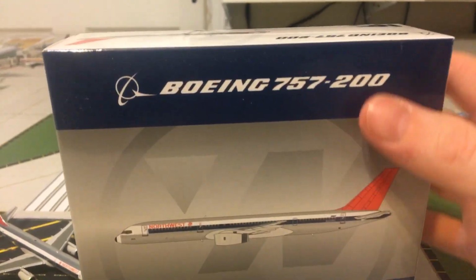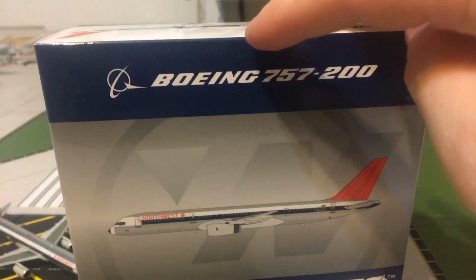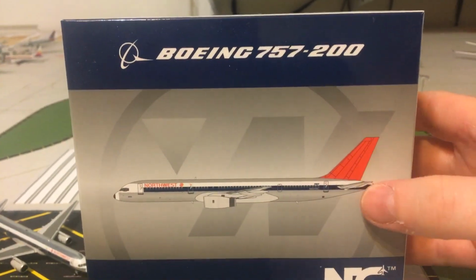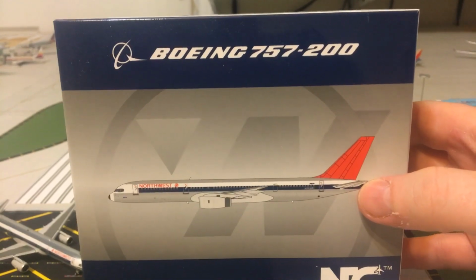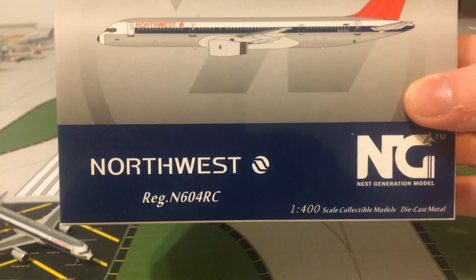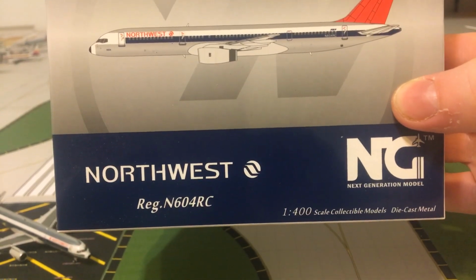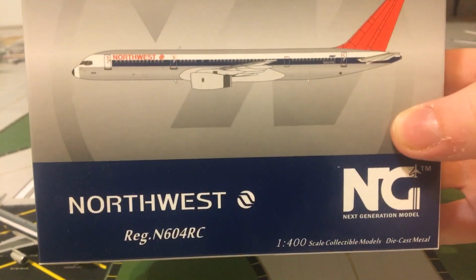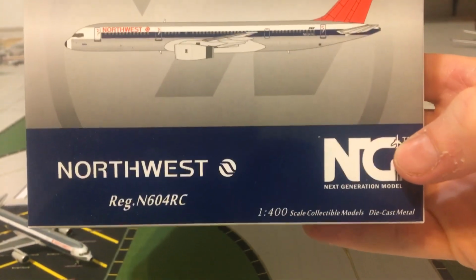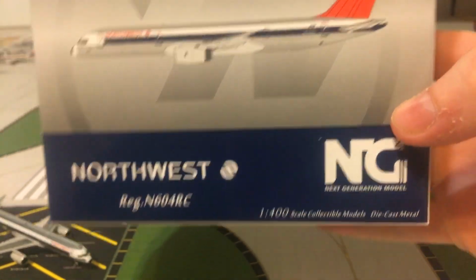So, the NG Models box has the Boeing logo at the top. There's Boeing 757-200. You've got the Northwest logo, then Northwest, basically a two-dimensional rendition of the model. Northwest registration N604RC. This is an ex-Republic aircraft, so if it were still around, it would be one of the oldest 757s. NG, Next Generation model, 1/400 scale collectible diecast.